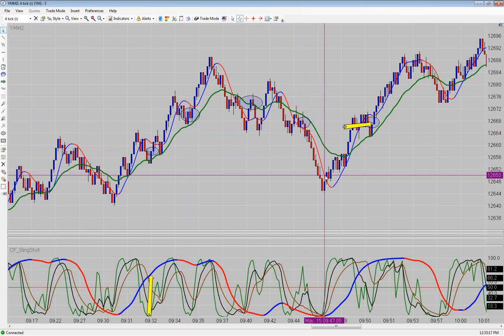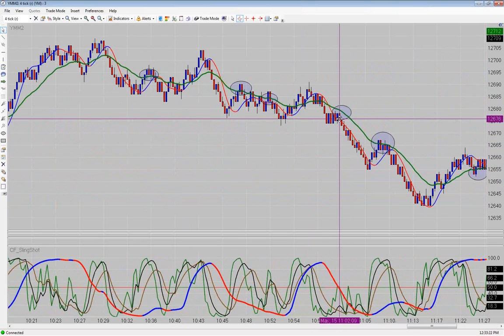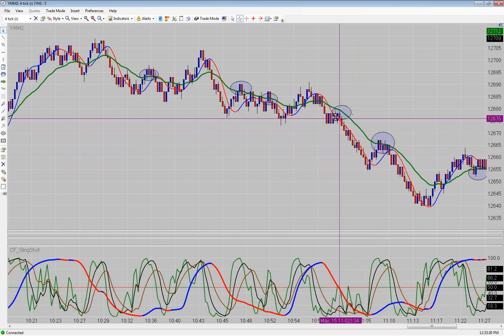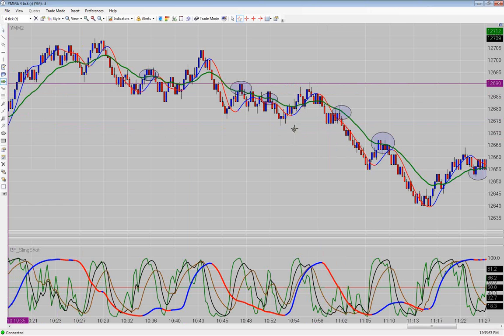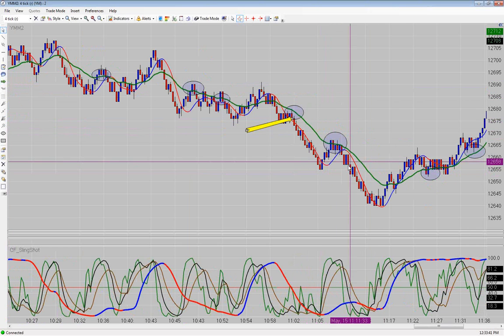This was 9:45 to 9:47, and over here it was 11:02 to 11:05 and a half. So this took 3.5 minutes. The move was pretty much straight down. The entry would have been right there. That's your entry.